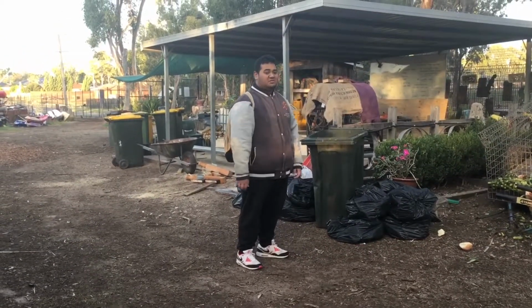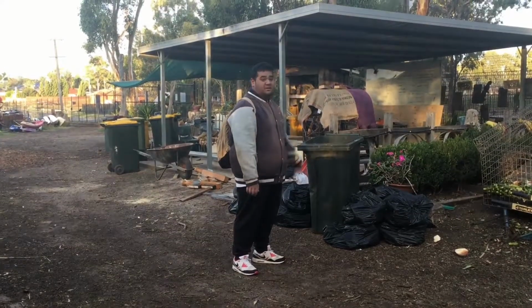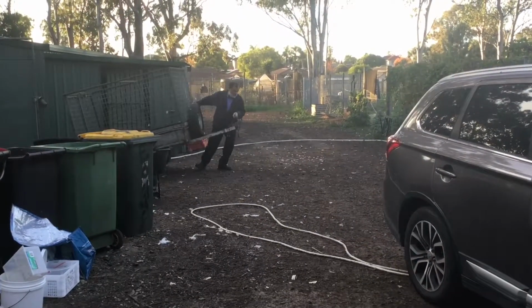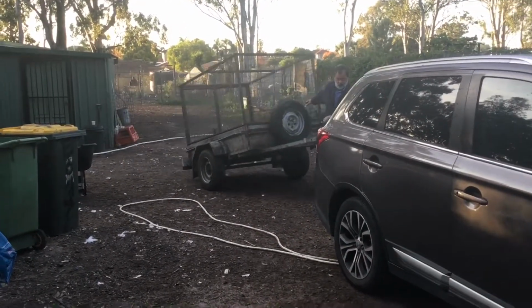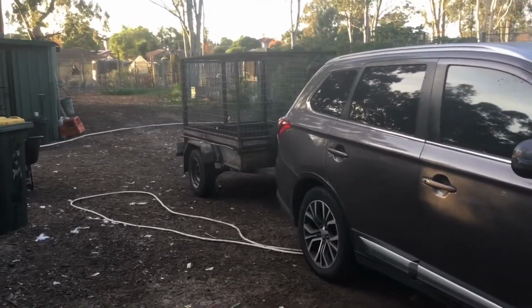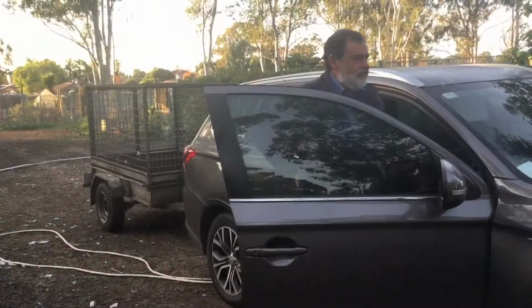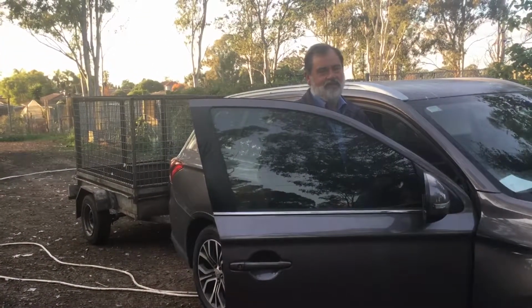So we're here on a chilly morning, as you can see, and we're just about to go down to Woolies to pick up our waste material. She said shop on the front. We're all about to jump in and head down and pick up our green waste. Let's go.